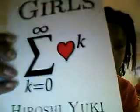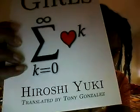So, this is how mathematics is taught. This is the difference. So you guys see, just because you use the sequencing, if you don't also bring over the methods, you're not using the same thing. Another thing that I wanted to show you guys is this book. This book is called Math Girls, okay, and it is written by Hiroshi Yuki, okay, and it was translated by Tony Gonzalez.